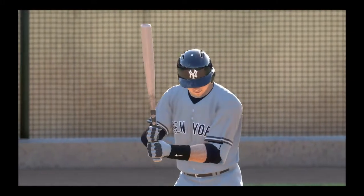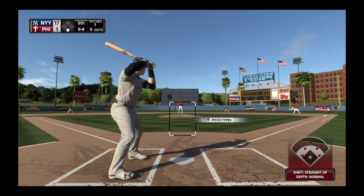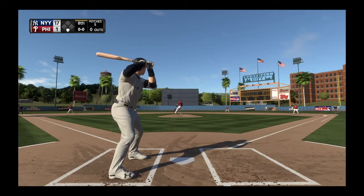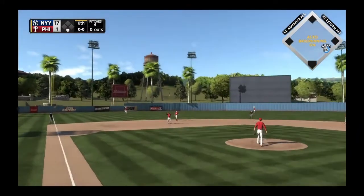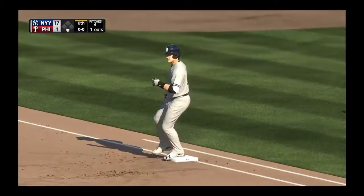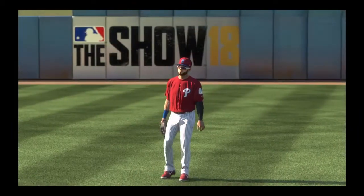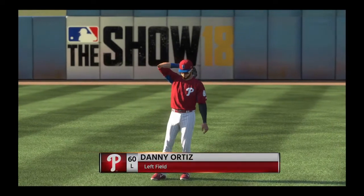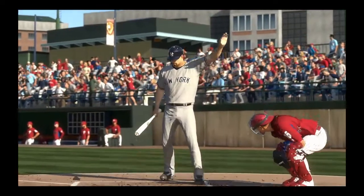Digging in now, Phil Kirschner, and he's getting his first plate appearance here in the eighth after entering off the bench just a little bit ago. Here's the first pitch to him. Now catching. Check swing and a pop-up now to the left side. And he'll fight off the Grapefruit League sky here as he takes this one in for out number one. Danny Ortiz is also into the ball game as he'll assume duties in left field. Now in left field, number 60.